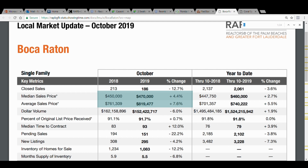But in any case, you can see that there is appreciation. In the median, you see 450 to 470, which is a plus 4.4% increase. And in the average sales price, you're seeing a 7.6% appreciation, which is all great news.